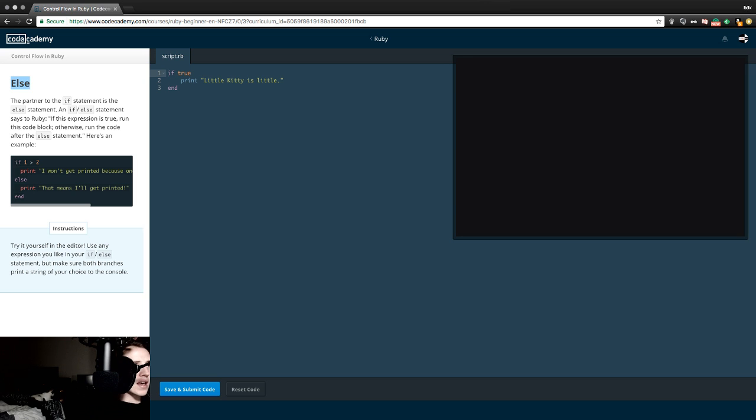Alright. Else. The partner to the if statement is the else statement. An if-else statement says to Ruby, if this expression is true, run this code block. Otherwise, run the code after the else statement.